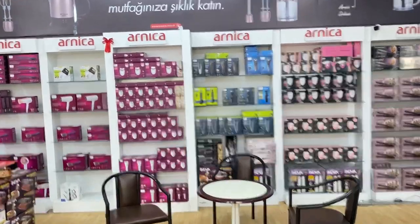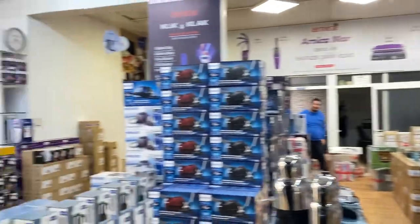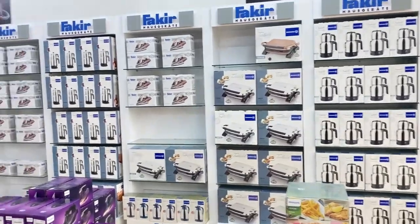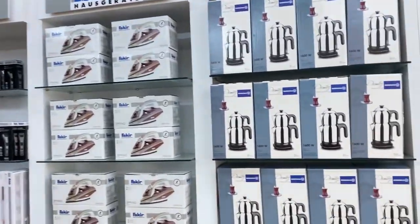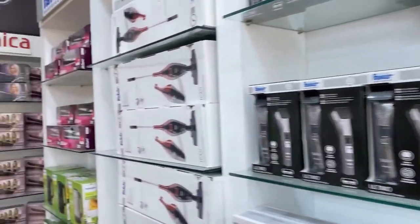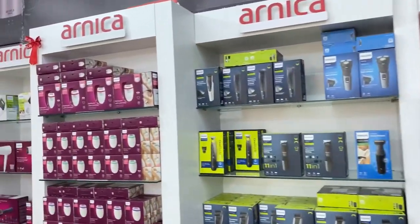Hello. So these guys, they sell electronic stuff, I think. This thing for the tea is used by the Turkish people. This thing is for shaving, a flat iron.